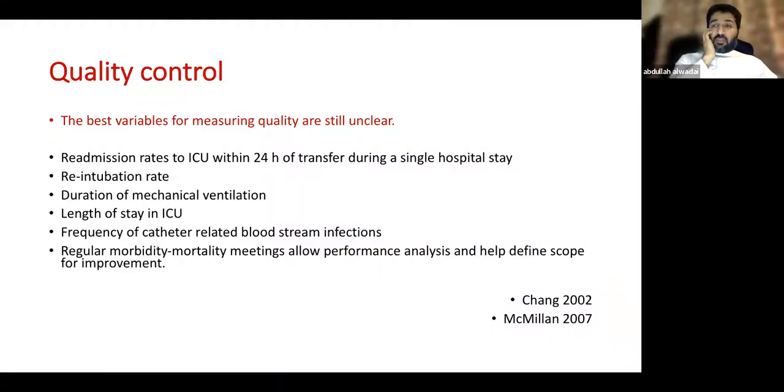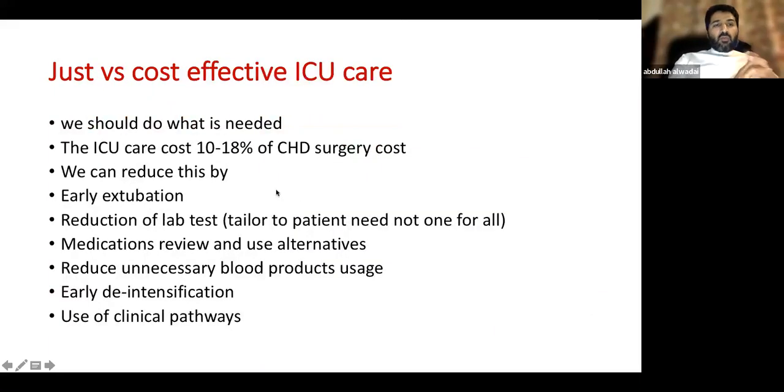Quality control is very important in operating a cardiac ICU, a pediatric cardiac ICU, and the best variables for measuring quality are still unclear. But people agree on readmission rate within 24 hours, reintubation rate, duration of blood product use, and the morbidity and mortality meeting. These are important quality indicators for any ICU, especially the cardiac one.